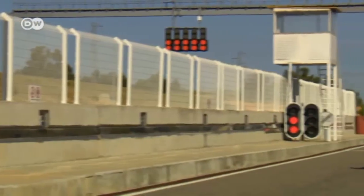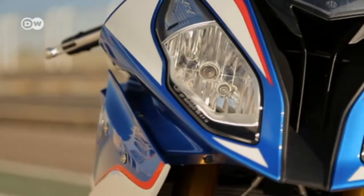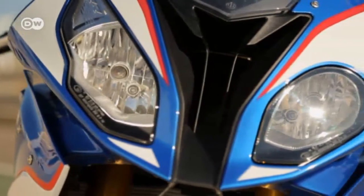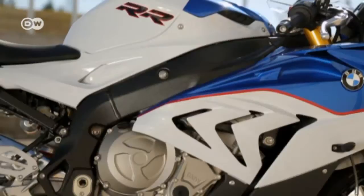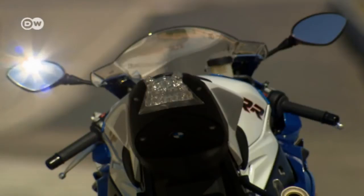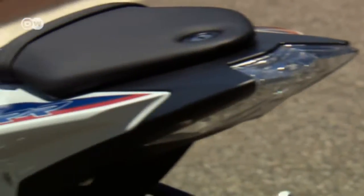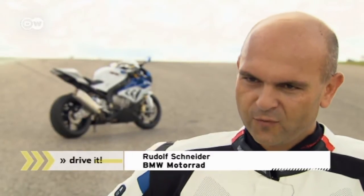The lines of the new BMW S1000RR practically scream superbike. Typical for BMW is the asymmetrical fairing. The RR has distinctive gill-shaped outlets on the right, and the fly line running together to a razor-sharp rear. Rudolf Schneider explains that the exhaust system is totally new, dispensing with the front silencer and reducing the overall weight by 3 kilos. The rider can feel the difference in the bike's handling.